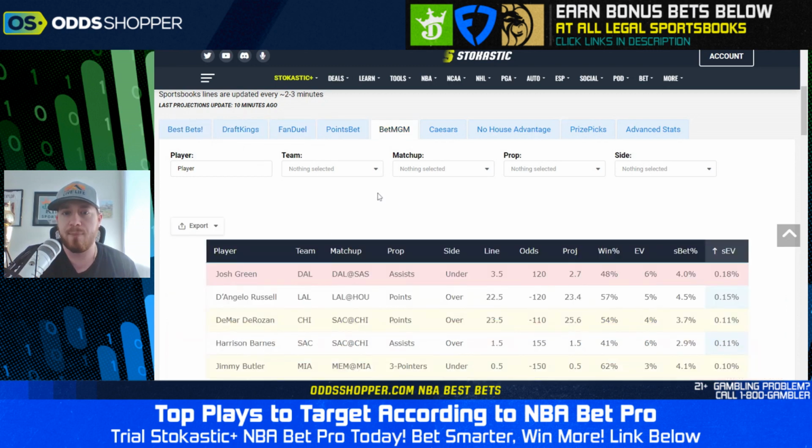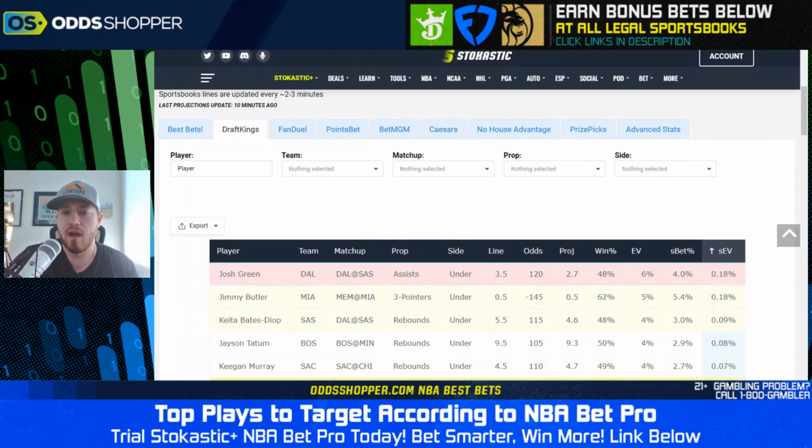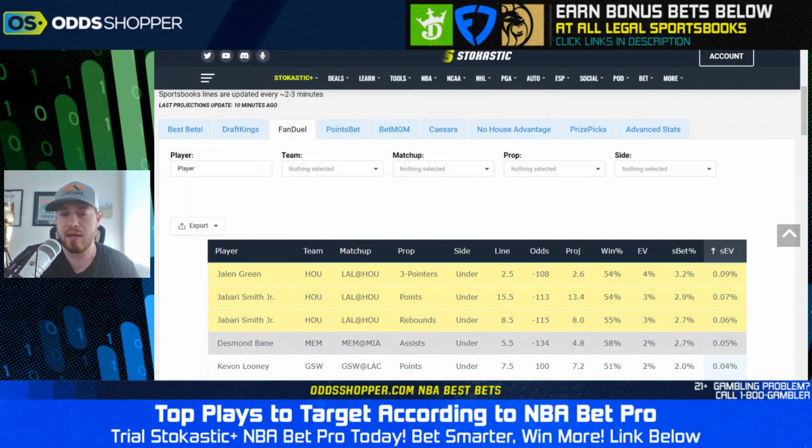Now to recap on BetMGM, under 3.5 assists for Josh Green at plus 120. If you don't like that one because of Hardaway's Q tag, D'Angelo Russell over 22.5 points at minus 120. On Caesars, Josh Green again, slightly worse price, but under 3.5 assists at plus 116. After that, we have Domantas Sabonis under 7.5 assists at minus 129. On DraftKings, Jimmy Butler under half of a three-pointer at minus 145. And on FanDuel, skipping over these Houston guys until we get an update on Alperen Şengün, that gives us Desmond Bane under 5.5 assists at minus 134.